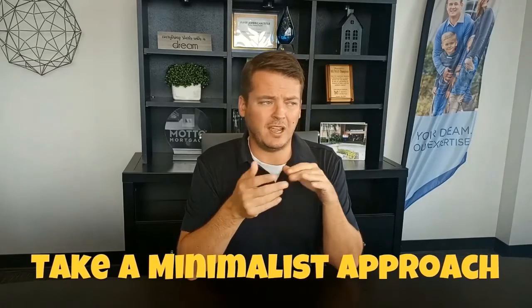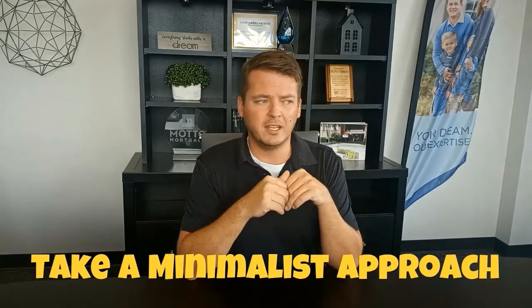Next thing, minimalist approach. I touched on it earlier with the furniture, but your rooms will look a lot bigger with less furniture in them. So in your bedrooms, think bed, end tables, dressers. Let's move the rest out to the garage, right? Let's clean up some of that stuff that's lying in the corners. Think the extra shelves, the extra desks that we don't really need for pictures. Let's get those all packed up.